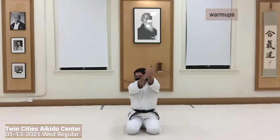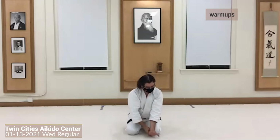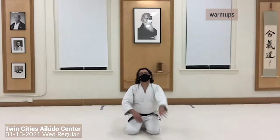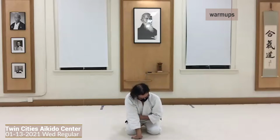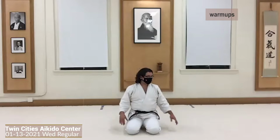Take those left fingers, pull them out, stretch them out, down, stretching all this right here. Okay, now the right fingers, take them out, stretch them out, down, stretch. Good. Okay, shake this wrist out a little bit.